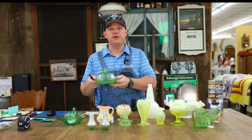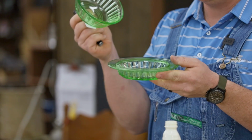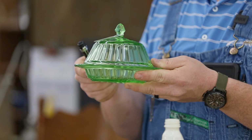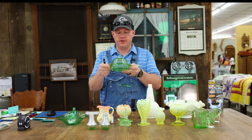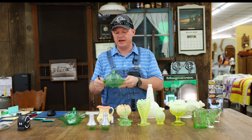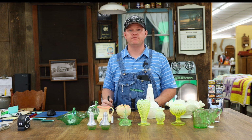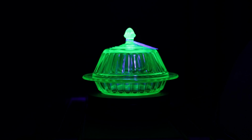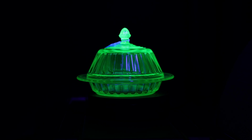Kitchen people. There are people who collect just things from the kitchen. This is an early 1900s Hazel Atlas round butter dish, which even if it weren't uranium, or Vaseline, depending on your definition. My understanding is Vaseline's a little more yellow and uranium is more classified as green, but if you ask 100 different experts, you'll probably get 50 different answers. But it glows fairly well. It would glow really well in a dark setting.